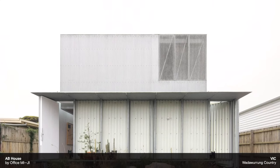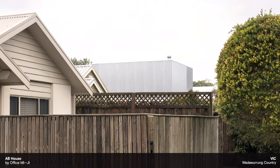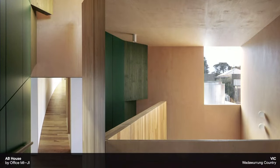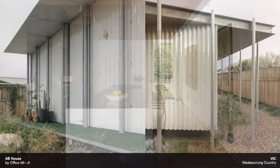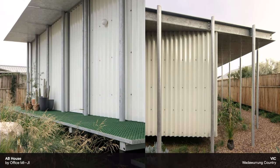Striking a wonderful balance between embracing the honest use of simple materials and providing modern amenity, AB House is a grown-up fibro beach shack. Faced with a flood-prone site requiring an elevated floor plate, the architect has taken maximum advantage of the benefits of steel to design a graceful lightweight structure that sits confidently above the landscape. Small format corrugated steel is interwoven with corrugated fiberglass, all framed in an exposed galvanized frame. The result is a consistent, familiar language that still feels innovative. Congratulations, Office Meiji.